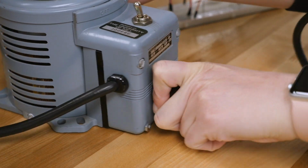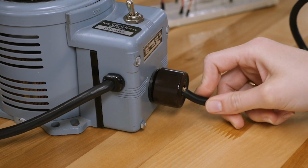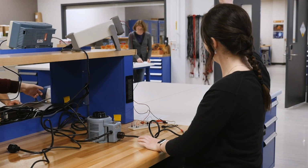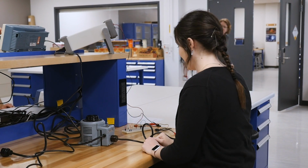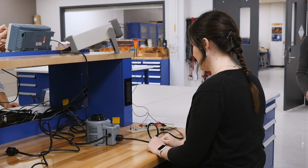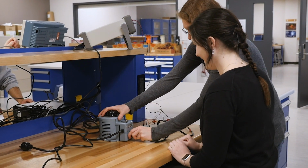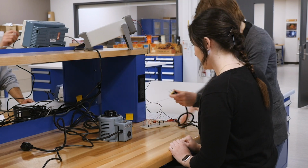Do not operate any piece of equipment that is missing guards, interlocks, or other safety devices, or has frayed cords or worn switches. You must know enough about the equipment that you are using to be able to identify if it is not in proper working order. Inform your instructor or lab supervisor of any damaged equipment.